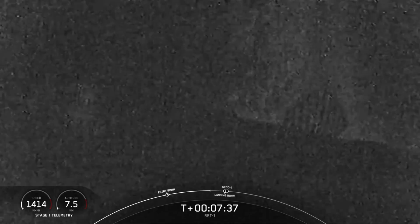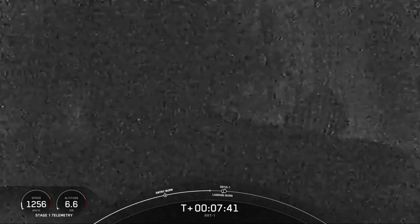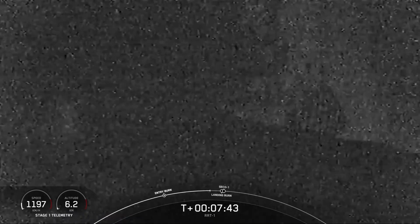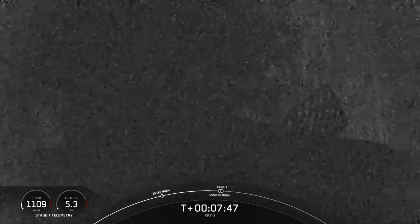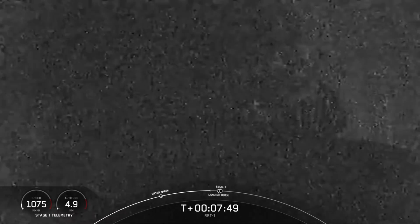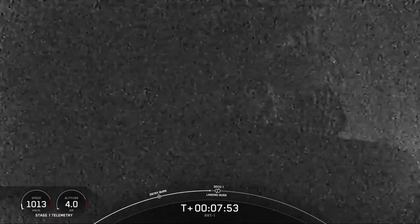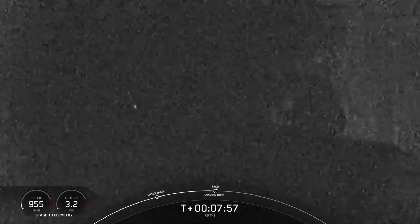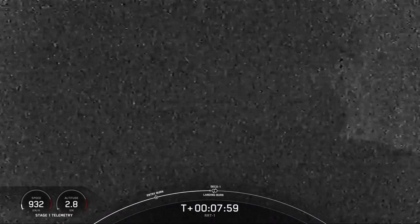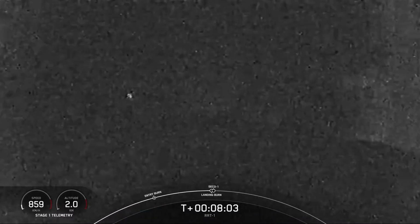Stage 2. Transonic. Stage 2 is internal guidance. Good callouts there for stage 2. So coming up in under 30 seconds, we will have the landing burn of the first stage. And the landing burn is the final burn of the Falcon 9 booster that is used to reduce the remaining speed of the vehicle in order to allow for a soft... Stage 2 FTS is safed. In order to allow for a soft touchdown on the drone ship.